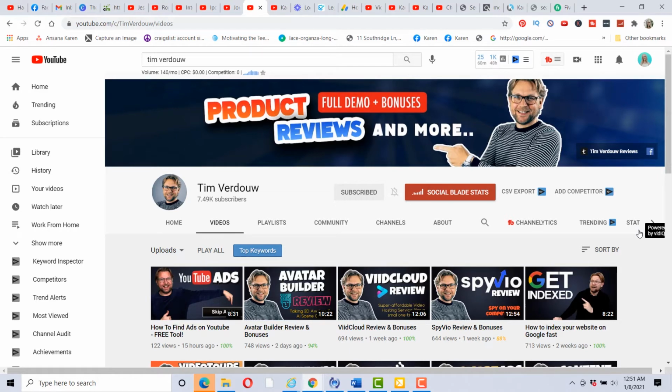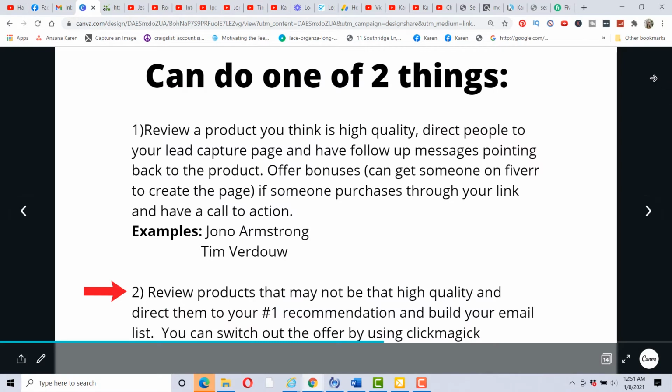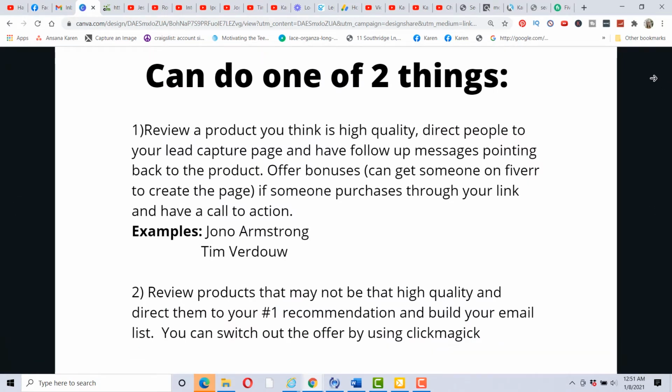Then the second thing you can do is to review products that may not be that high in quality and direct them to your number one recommendation, and then build your email list that way.